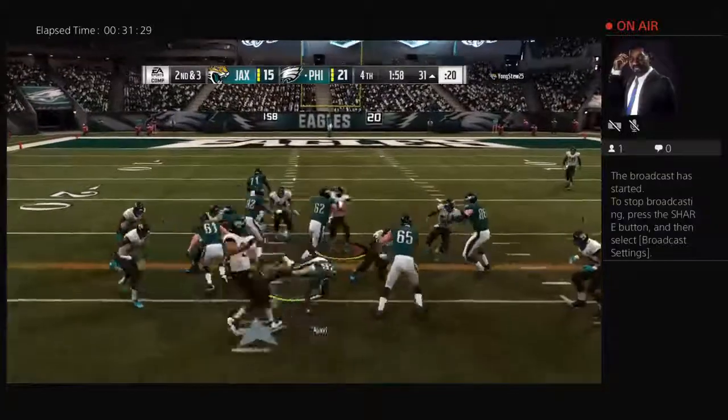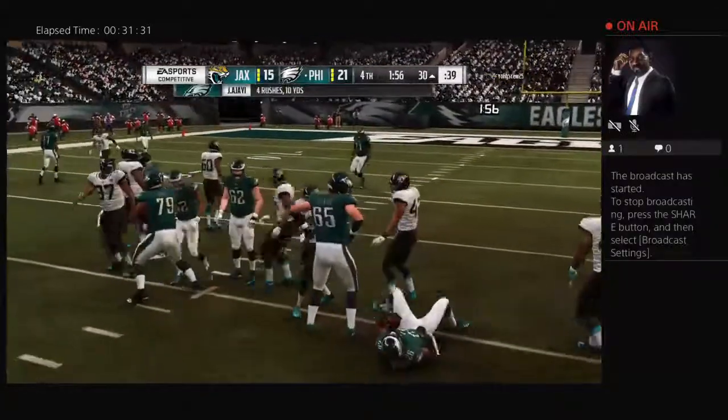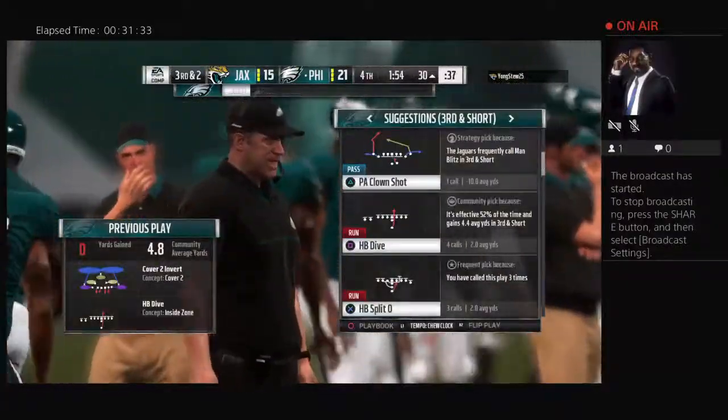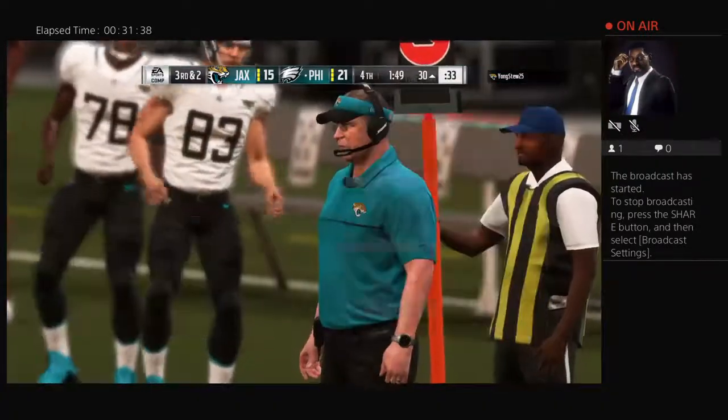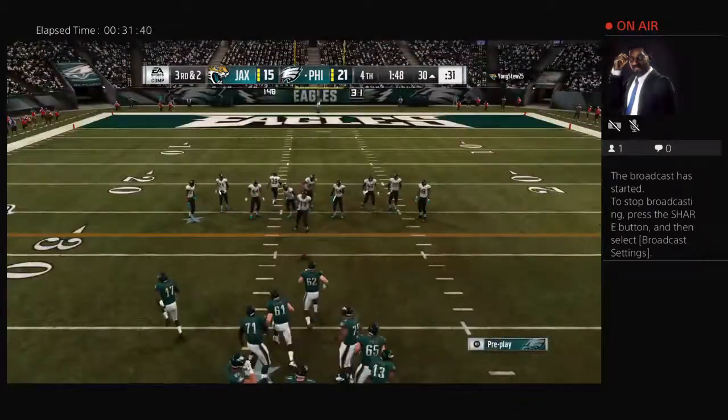They stay on the ground. Again, it's Ajayi. Trying to run inside, but nothing there. Calais Campbell on the stop. Now, obviously, that's some good work there defensively, being able to stop them and bring up a key third down.